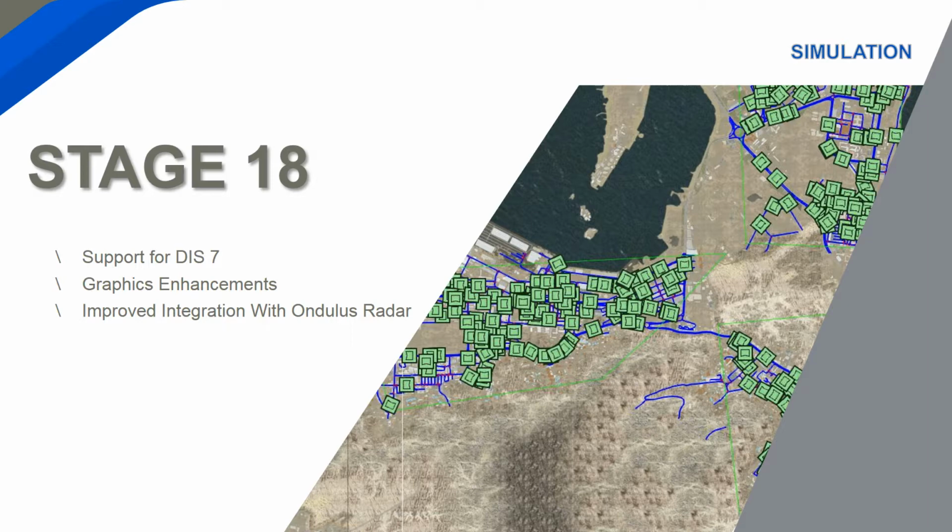Stage is an indispensable tool in the creation of true-to-life scenarios. Dynamic environments with natural character and vehicle behavior can be further enhanced with complex interactions, communications, and realistic engagements. New in Stage 18 is support for DIS 7, graphics enhancements across the interface, and improved integration with ONDULUS radar.